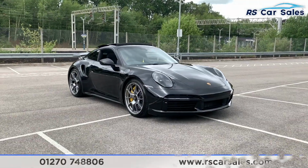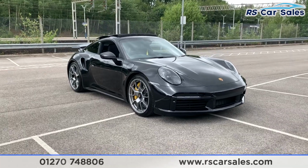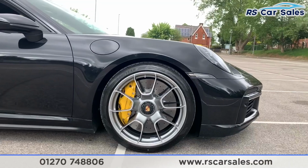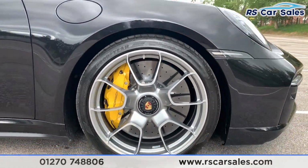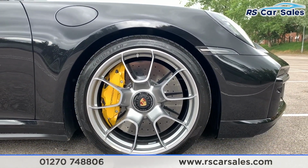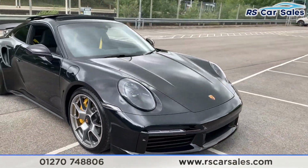Here we have a 2020 70 plate Porsche 911 992 Turbo S PDK. Now we do have 4 superb diamond cut alloy wheels with 20-inch on the front and 21-inch on the back. Now they are the 911 exclusive Turbo S wheels. We also have the carbon ceramic brakes behind them. Now we do have the yellow brake calipers, which are a nice feature to this vehicle.